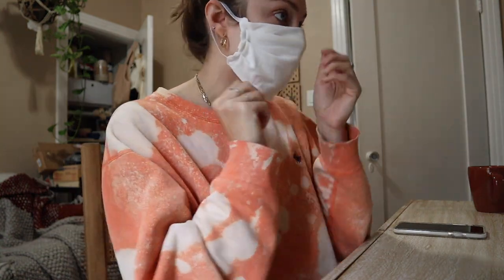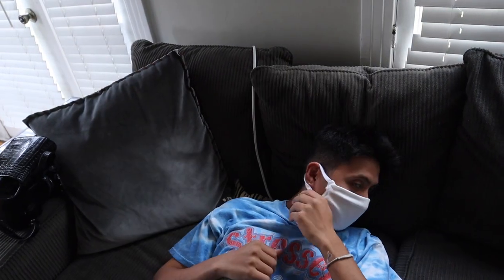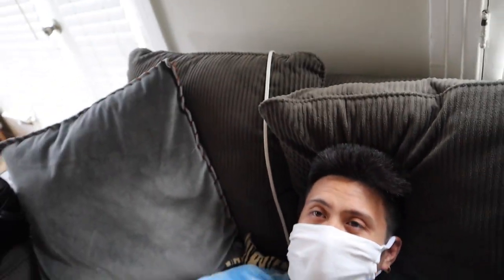Alright, I think it's still a little too big on me. I need it a little tighter, but I think this will fit for Romeo. Let's see. He's gonna be so happy. I can't believe I messed that first one up so bad. Is it too big a little bit? Yeah, a little bit. Tightened it just a little bit, right? I think the elastic's just too long.